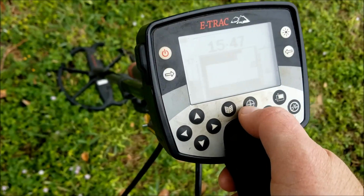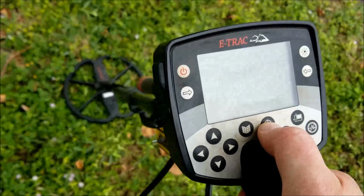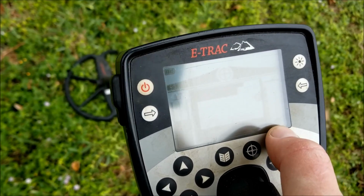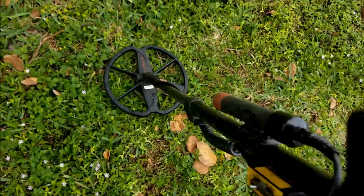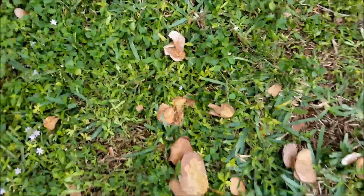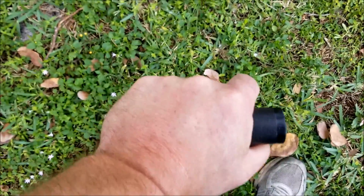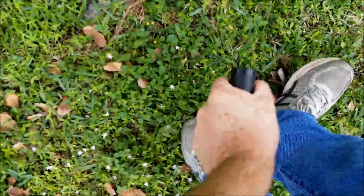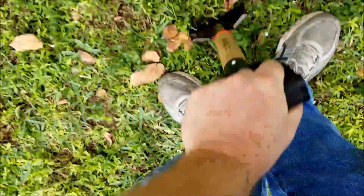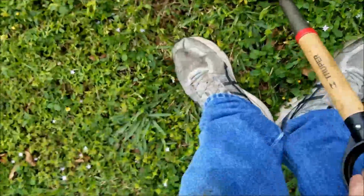I saw a 147 too. It's deep. All right, so we're gonna go ahead and dig it. Wouldn't that be awesome if we got two rings in one day? Then again, it just might be a penny. Not like we haven't seen that before, huh?